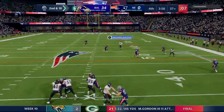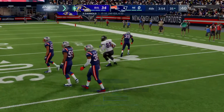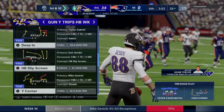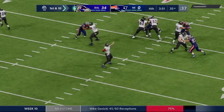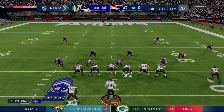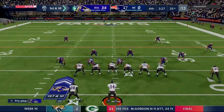Darnold down to throw. On the right side, open is Gesicki. And he's got another first down as the tackle's going to be made at the Patriots 35. A gain of 28 yards there and give him a first down. So into Pats territory now. Here's 1st and 10 at the 35-yard line.